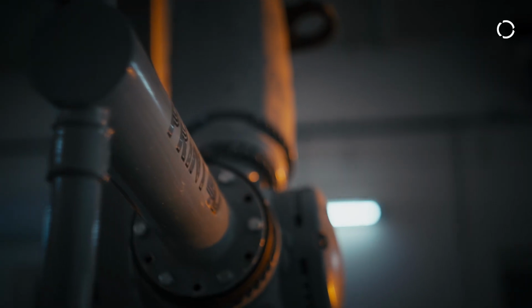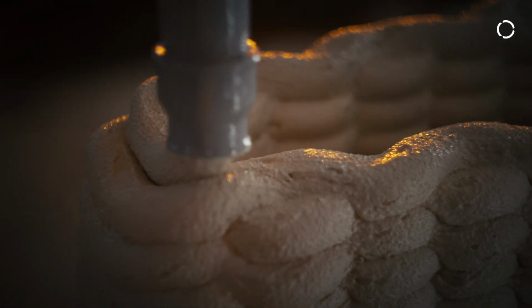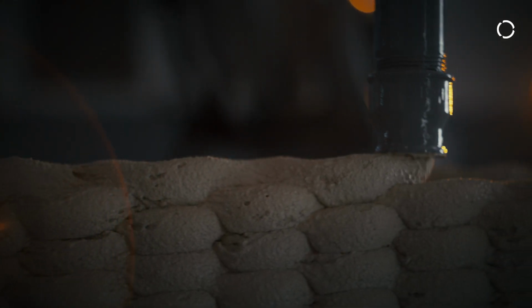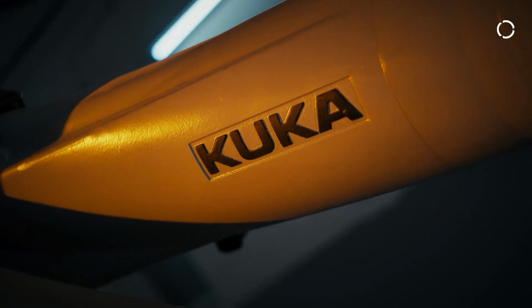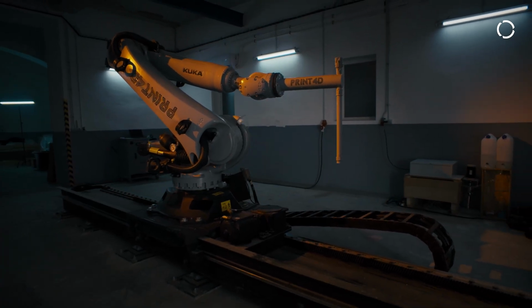It's been a very fun and easygoing relationship. They help us a lot whenever we face any problems with the robotic arm, and also in terms of expanding our technology and brainstorming where we can take this robotic arm further. It's very helpful to talk to our partners in KUKA. Definitely, this is only the beginning, and I'm very excited to see where it will come eventually.